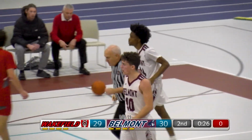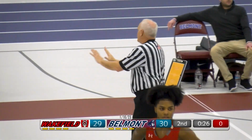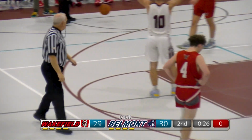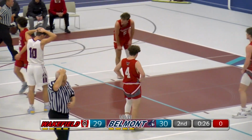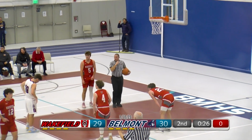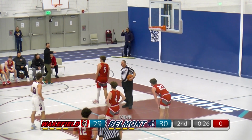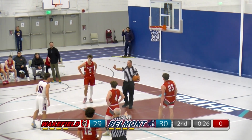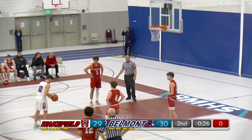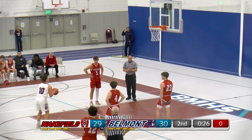That's going to be on Belmont. That was on Wakefield, number 23, Mike Wilkinson. And that's going to be 2 shots for number 10, Colin Galloway. Wakefield now has 6 personal fouls in the first half, with Belmont having only 2.